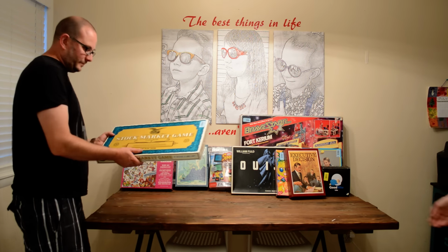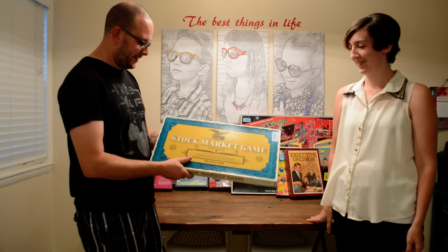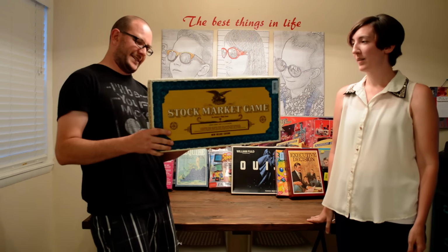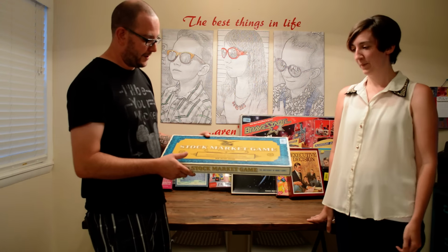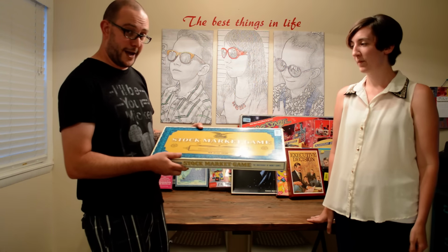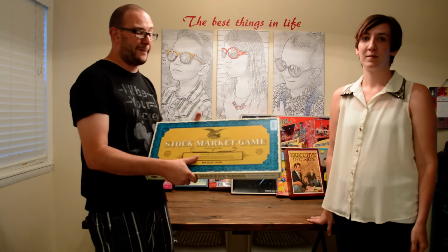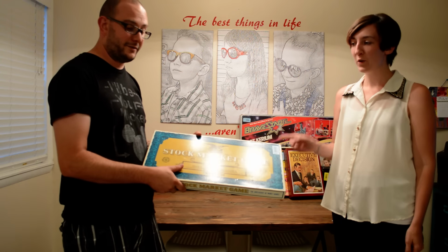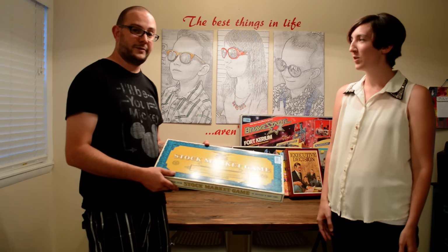Alright. And this is the stock market game. It's 1960s or something. This is really a very cool game. Spent $4 on it. We should get about 50 or 60. And we've sold that one before on Amazon for around $50, so I'd imagine that one should do about the same.